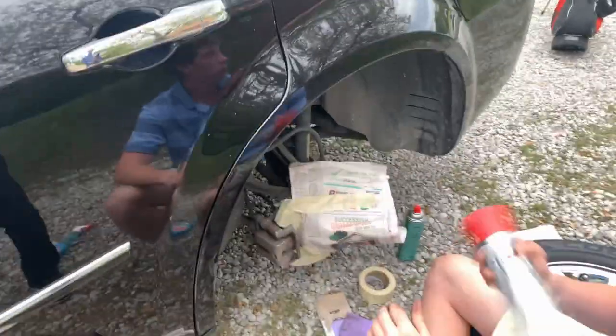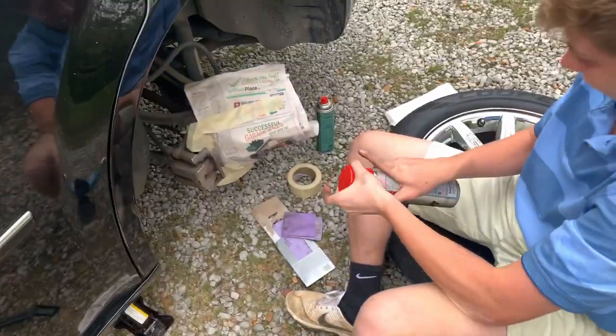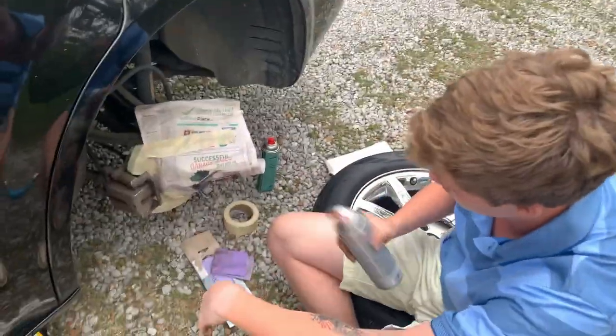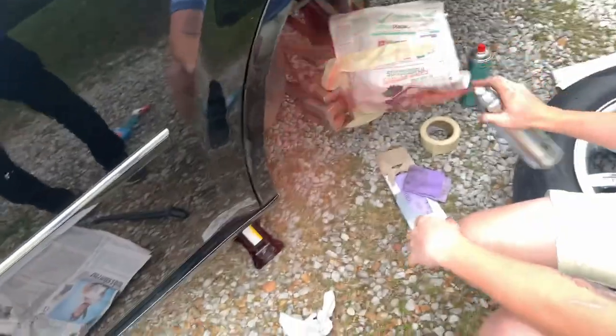All right, now we're gonna get to painting, y'all. Go ahead, shake it up. And y'all gonna see how a caliper gets red instead of buying them. Can you even buy them red? Let's get down so y'all can see it. Hopefully the camera doesn't get messed up in red paint.